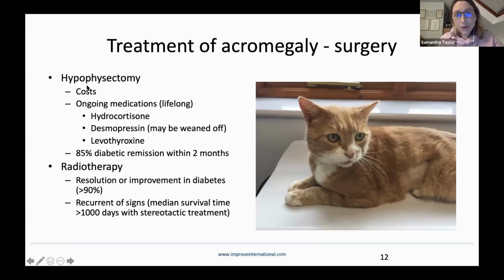It isn't cheap, so the last one we sent I think was £5,000 or £6,000, so this isn't something for every client. And they do need ongoing medications. The clients must understand it's not magic, they're still going to need some tablets. But most of the cats that have had surgery will go into diabetic remission permanently.